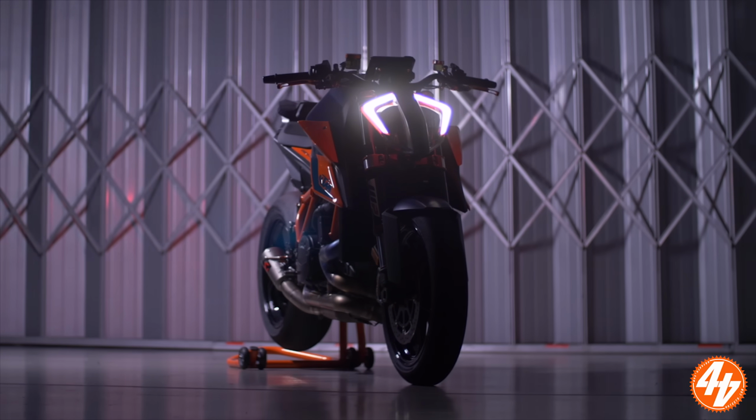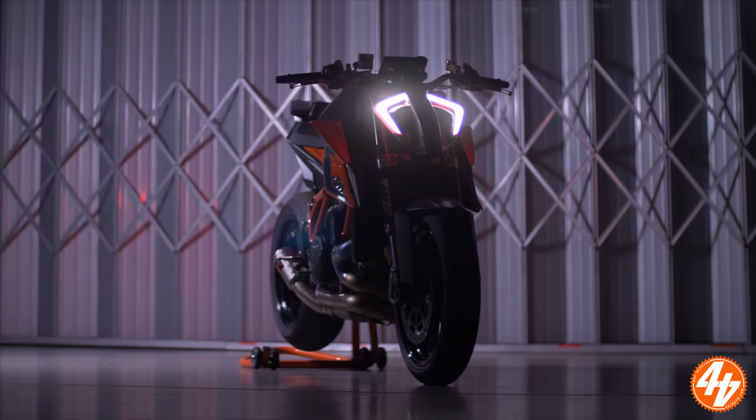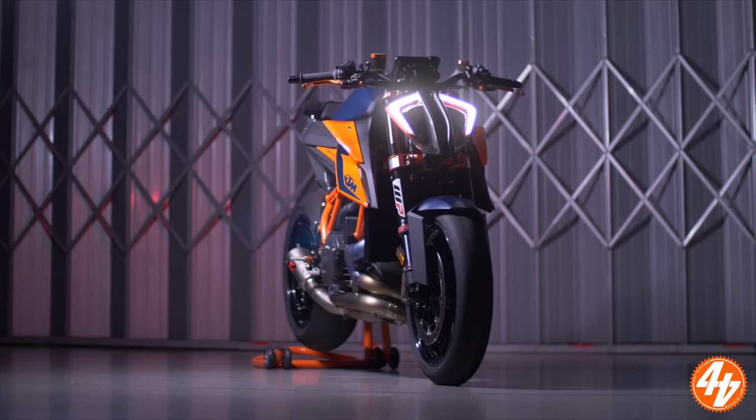Gen 2 was a big jump. So do you think this is the same jump again? Yeah, easy. Easy? Easy. Really? Wow. Because it looks kind of similar, doesn't it? It does, but don't be fooled. Don't be fooled. It's still a beast.